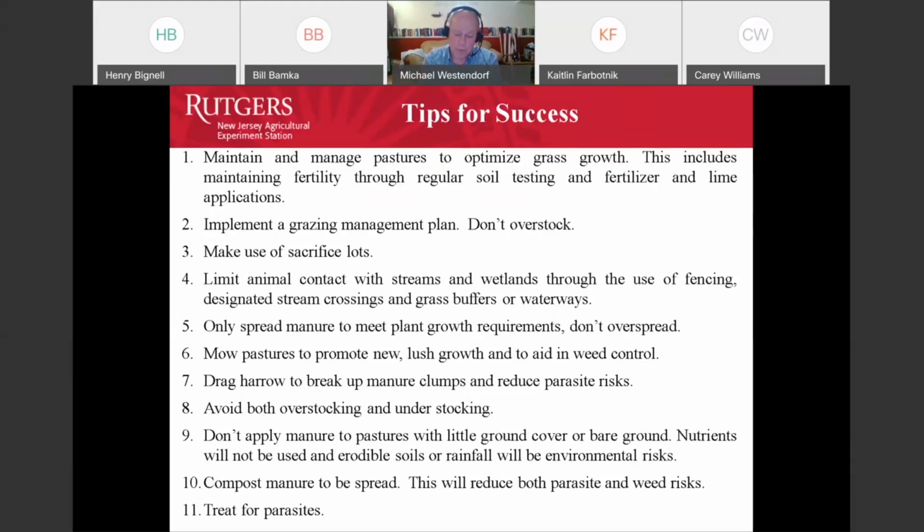And at the same time, if we are using a lot of woody products as bedding, compost is good for breaking down the wood bedding based manure, which can be again important for proper use on pasture. And finally, treating for parasites is something that, if you're concerned about the manure on pasture, certainly treating for parasites is good.